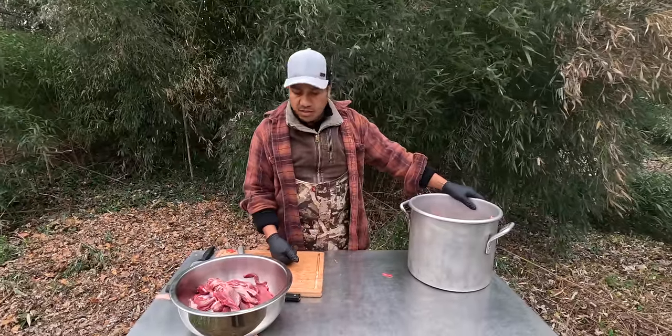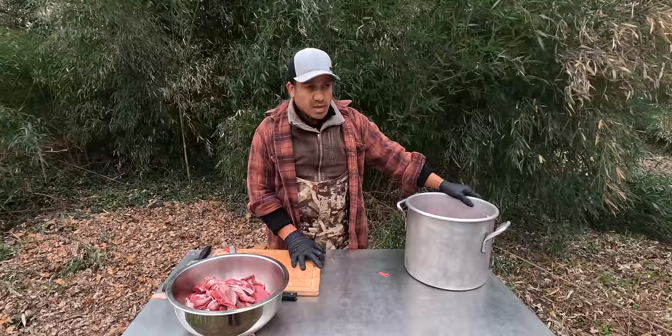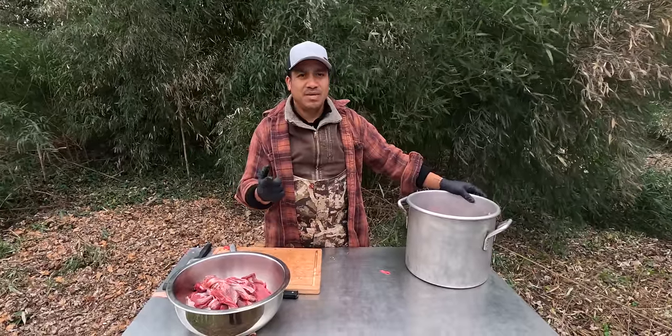And I freeze a bunch of it, when I make summer sausage, when I make jerky. My friend Martha was gonna come and help me cook all this stuff. Martha Stewart, you know? No, she's not my friend.